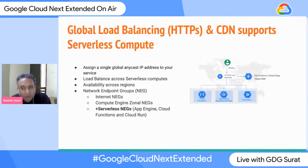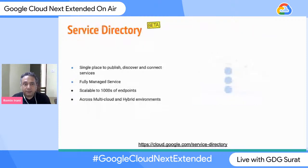So this is done via a concept we have, what we call the network endpoint group. Precisely here, what's happening is that we already had support for the internet NEGs as well as the Compute Engine zonal ones, but now we've taken it so that these NEGs also support the serverless one. So basically, think of it like multi-regional serverless backends still front-ended by a single global Anycast IP address.